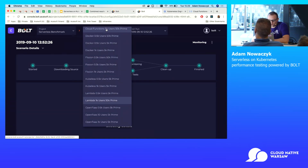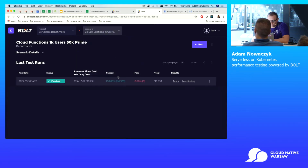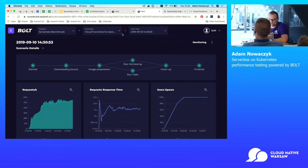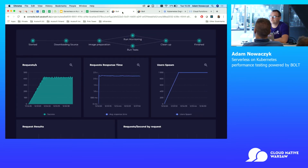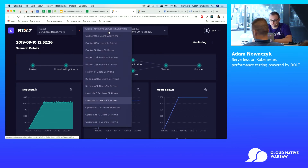with, so we have the Cloud Function one. Yeah, so this is basically the same scenario: 1,000 users with bigger compute load. So this is 15,000 prime number. We see that this is stable as well, with similar times. In some way this looks kind of more stable, right? But I'm not sure whether that is impacting anything. Both work well. So this is really great.